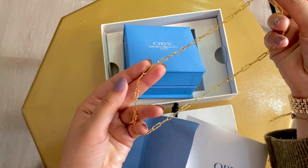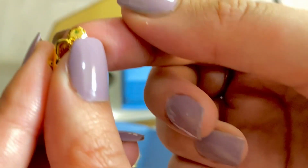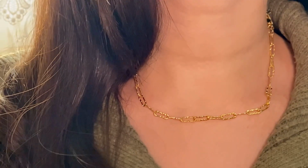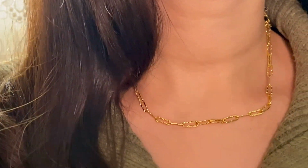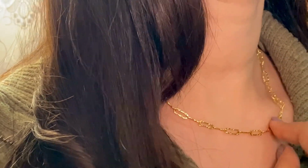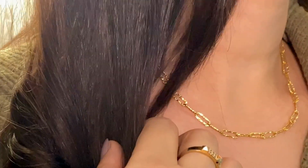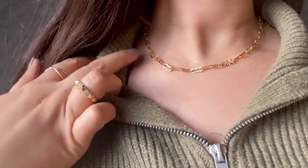One of the things I love about OBY Jewelry is the thoughtful details. Every piece is set with a small green nano gemstone when the design allows. This signature green stone represents OBY's commitment to sustainable luxury and adds a sentimental touch to your jewelry.